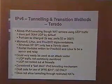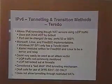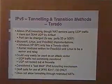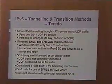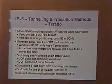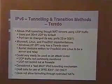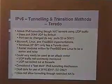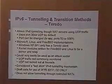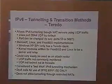Microsoft and Linux all have implementations, but Microsoft is the only one that has a client. The servers are FreeBSD and Linux. Could very easily be used as an attack vector. Let's just write a backdoor into our operating system. Oh wait, Microsoft already does that. It's a last-ditch IPv6 mechanism. Uses 3FFE:831F only, and doesn't allow tunneling through restricted NATs.